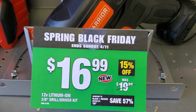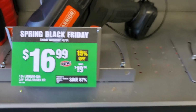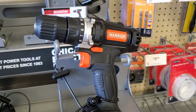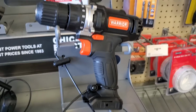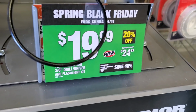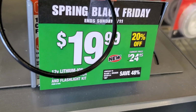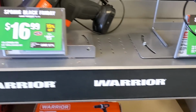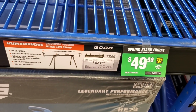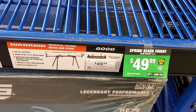You got the 3/8 drill driver kit, $16.99. Then if you want the drill and the flashlight, you can pay $19.99 and get those. So this is a really cheap drill. This is for somebody that just does really basic stuff like around the house, maybe like a screw in a screw, or maybe a small hole, hang a picture frame, just something like that. Really simple. They got this miter saw stand, $49.99 from Warrior.